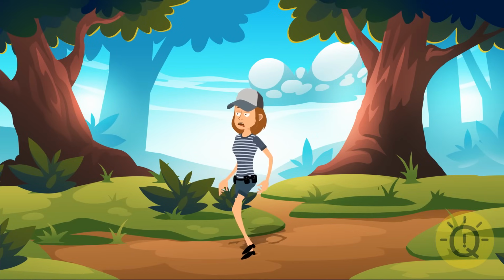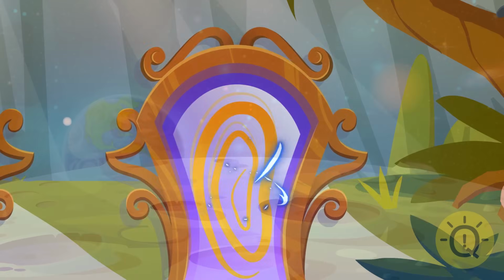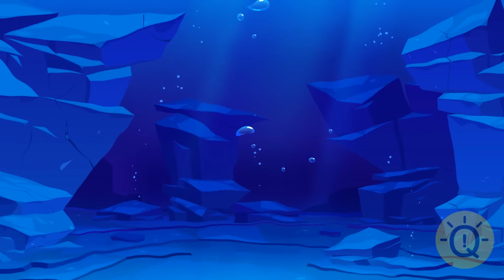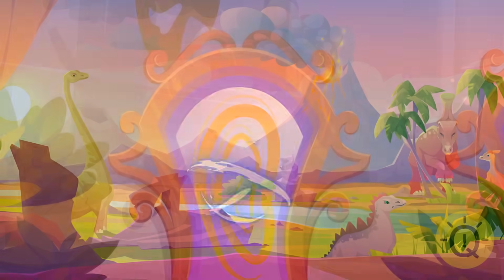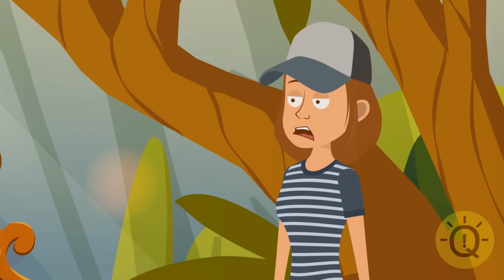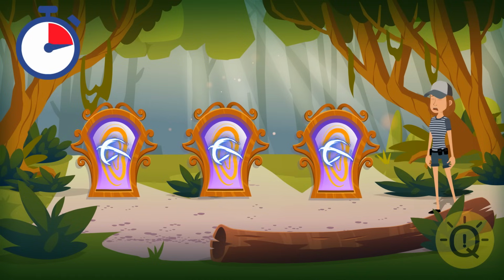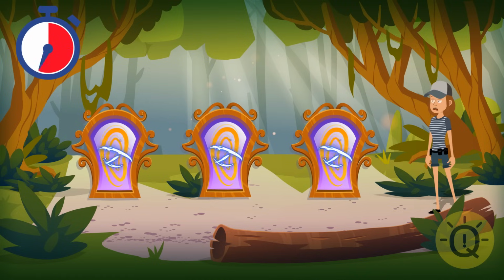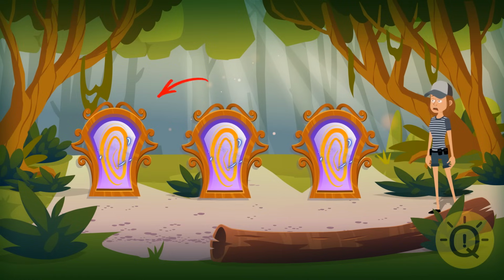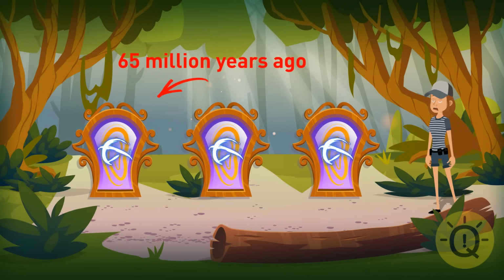Amy was walking through a forest and saw 3 portals in front of her. Each could take her to a different place. The first one would send her to the moon. The second portal would move her to the bottom of the Mariana Trench. And the last one would take her 30,000 years back, when large dinosaurs were still roaming our planet. Which portal should she choose to survive? The third one. Dinosaurs went extinct 65 million years ago. Amy will be safe there.